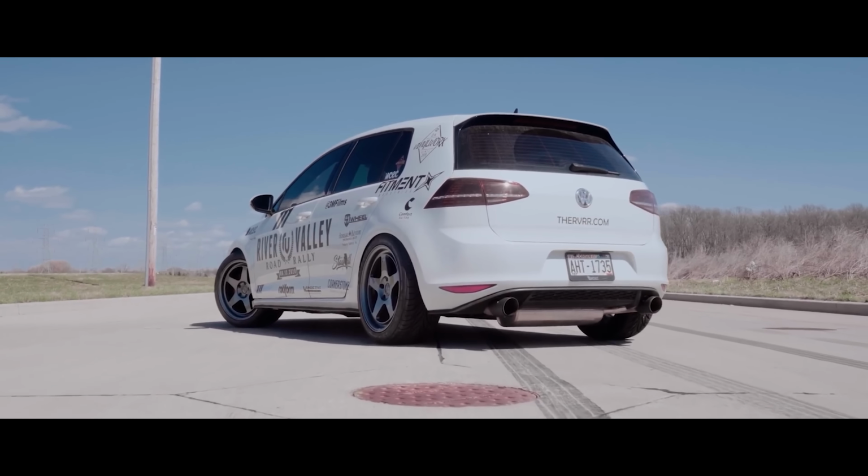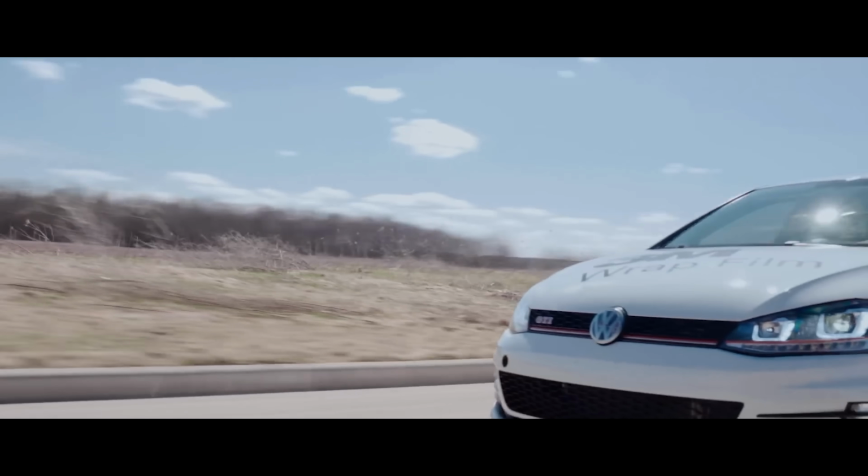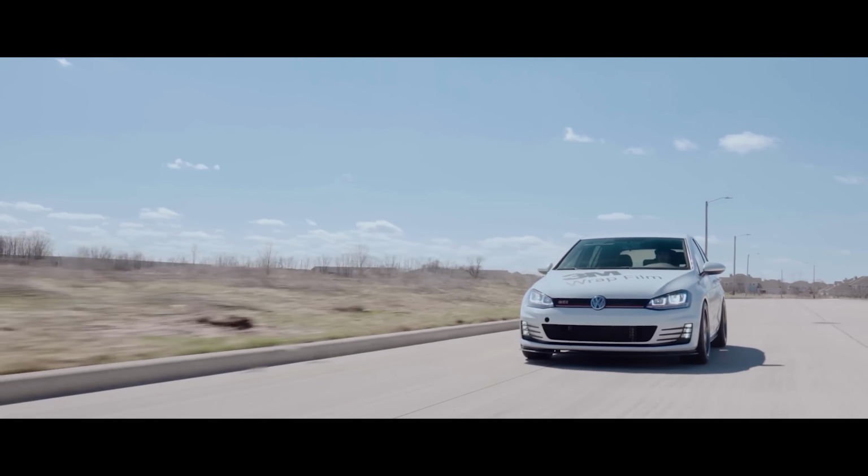Coilovers, on the other hand, are such a good way to take a car to the next level from a performance standpoint and an aesthetic standpoint, and cater to both sides of that in nearly infinite directions.